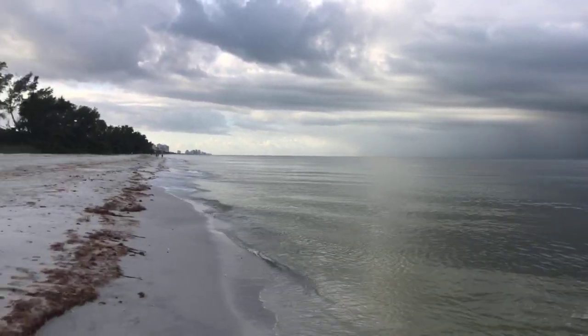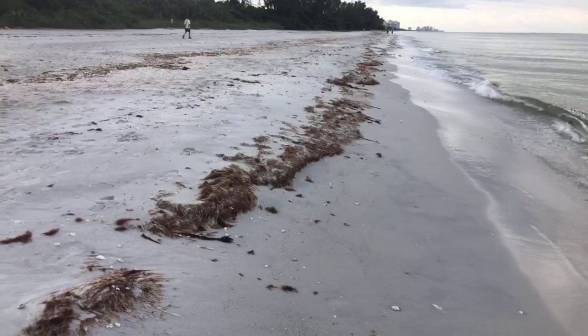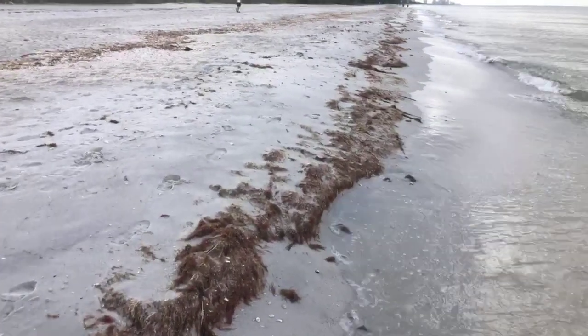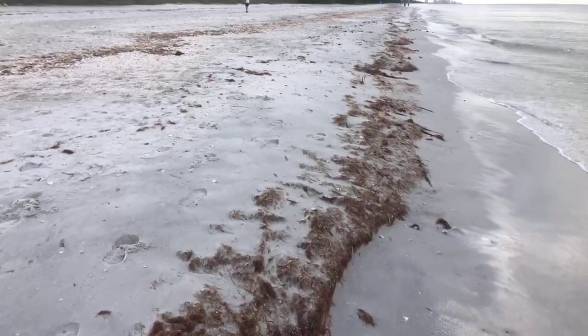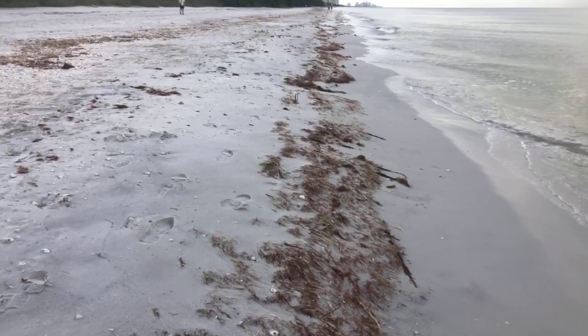Here's one of the spots where that red drift algae was really bad. You can see it here. It's kind of along the edge, but it's rotting away, slowly rotting away. It's kind of like walking on a big mattress out here when this stuff rots away. It's all soft and spongy.